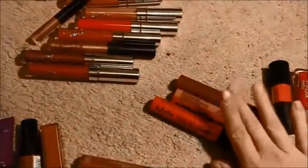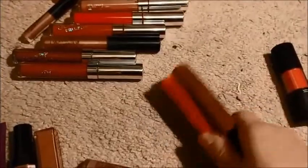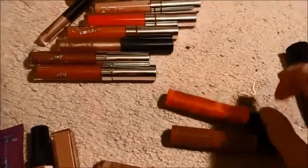The liquid suedes. So these are all right here, those 3 right there. I think I'm going to keep this Tea and Cookies one, and I'm going to get rid of these 2. This one's really pretty, but it's so bright. I just don't see me wearing it.